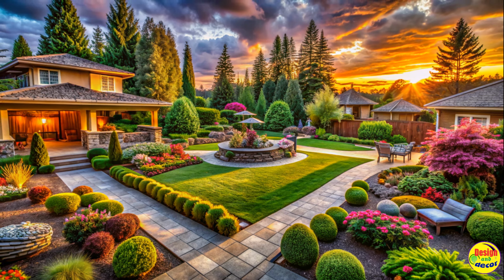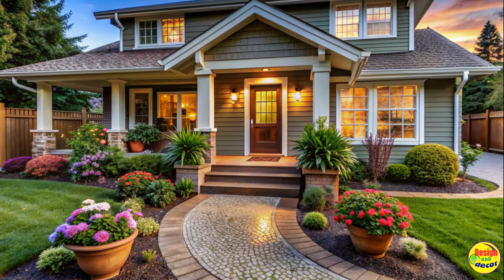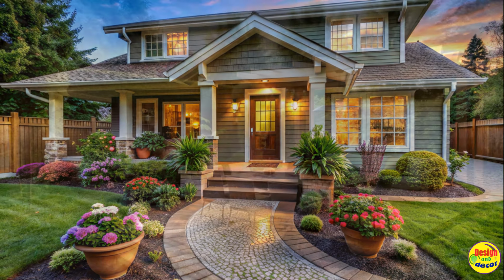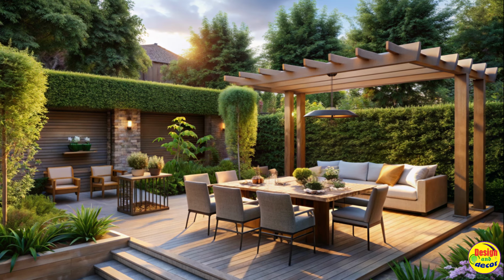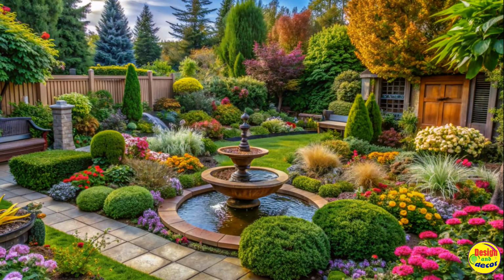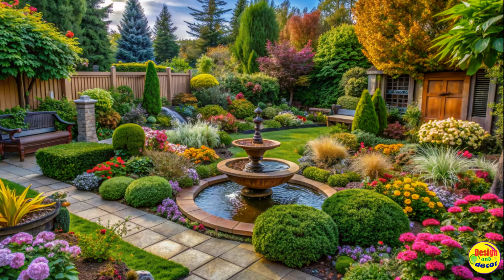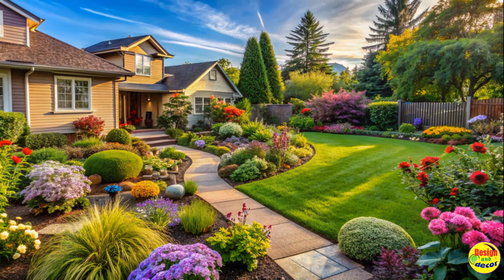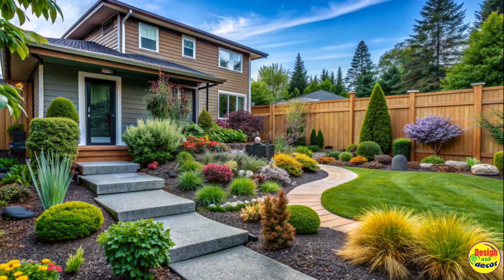Bring in the charm. No backyard makeover is complete without adding elements of charm and character. Experiment with outdoor decor, such as fairy lights, whimsical sculptures, or decorative pathway stones. Install a water feature, like a small pond or fountain, to create a soothing ambience. These small touches can make a big difference and add a magical touch to your landscaped paradise.